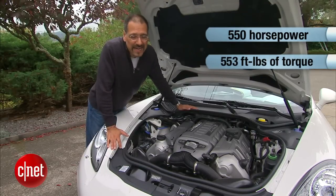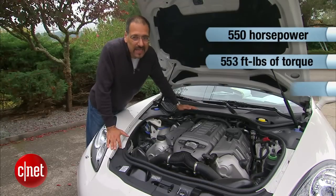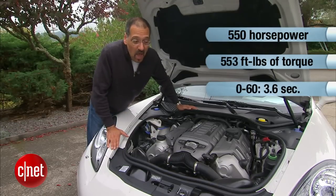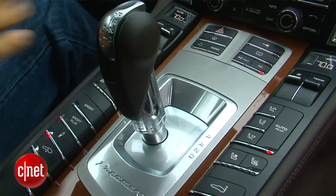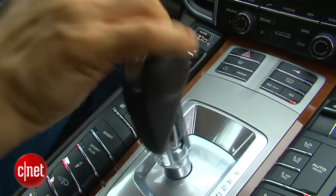Gets this 4,398-pound beast up to 60 in 3.6 seconds, always going through all-wheel drive, that's a given on a Turbo S, and through that PDK 7-speed dual-clutch gearbox.